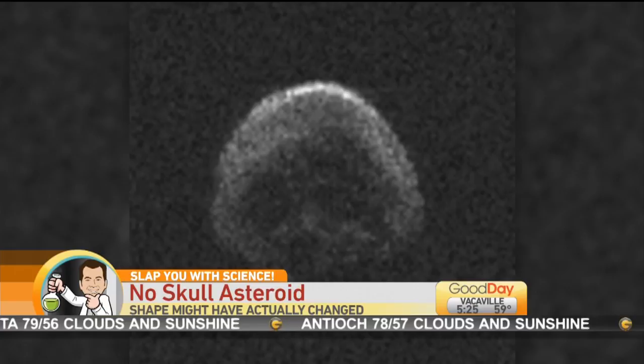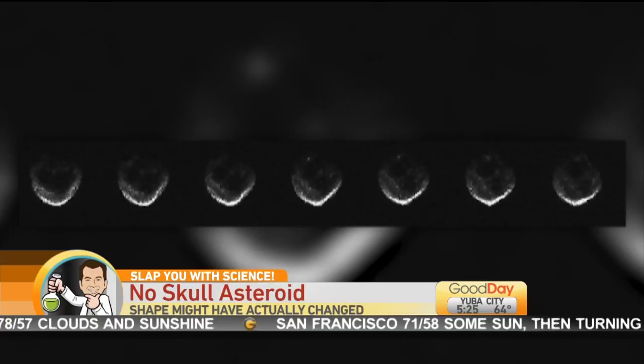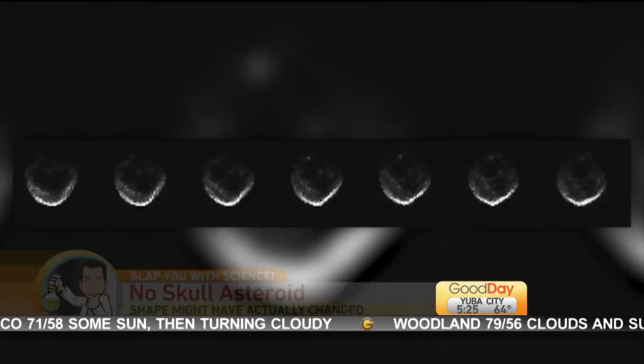Scientists say there's no way of telling if it's changed shape at all. It's going to be about 25 million miles away when it passes again, too far to see what it looks like. And finally, the giant rock will be at its closest November 11th, well after Halloween. So all the fun things you read on the internet are a complete lie.